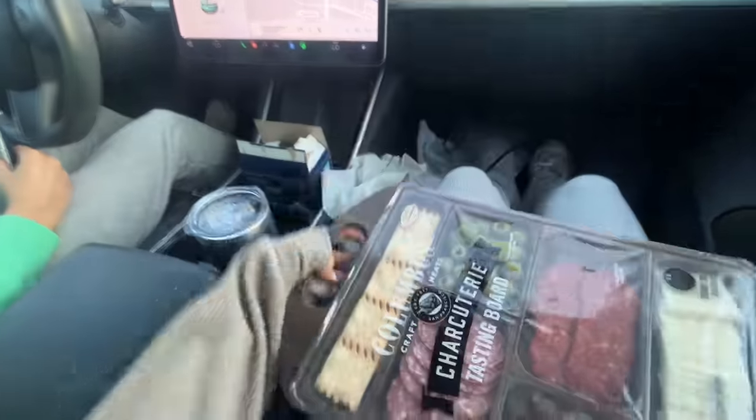Got a charcuterie board. We've made it to like the most northern part of LA. So now we're like 2 hours to Palm Springs.